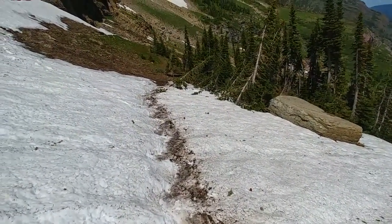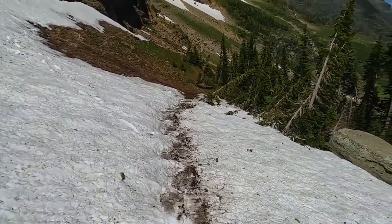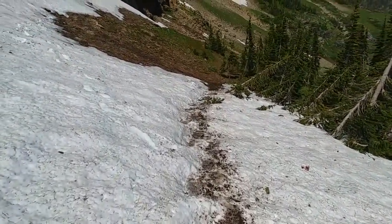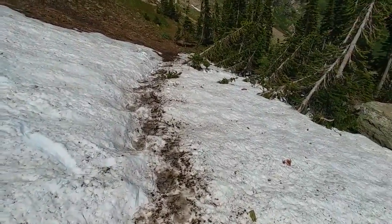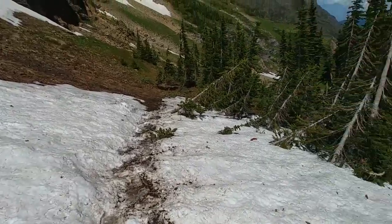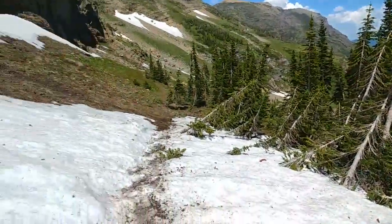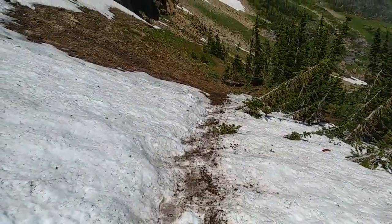All right, this is me going through an ice field. It's already got a trail marked on it, but it would definitely be bad if you slipped and fell. It's all the way downhill, a long ways.